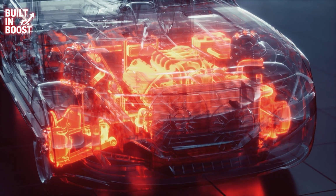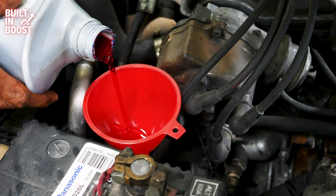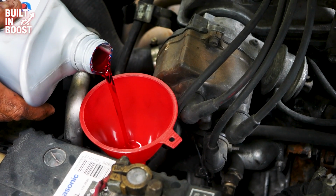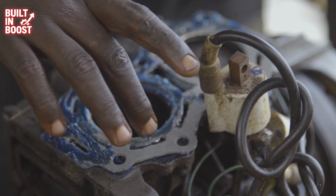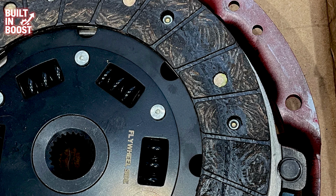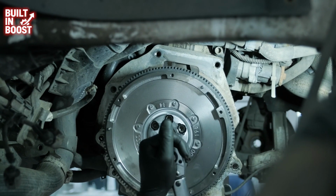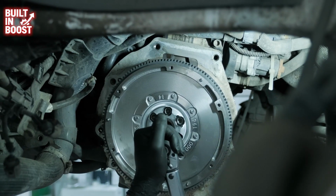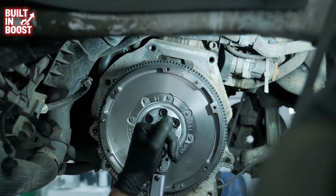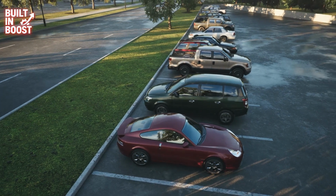Your transmission starts overheating because the old fluid cannot transfer heat effectively anymore. When transmission fluid goes bad, you are facing catastrophic failure. Internal components seize up from lack of lubrication. Clutches burn out from excessive heat, and valve bodies get destroyed by contaminated fluid. A transmission rebuild costs $2,500 to $4,000, while a complete replacement runs $3,000 to $6,000. Some luxury vehicles can hit $8,000 or more.